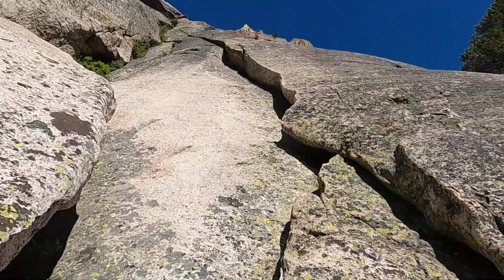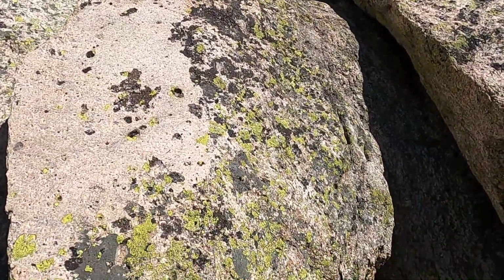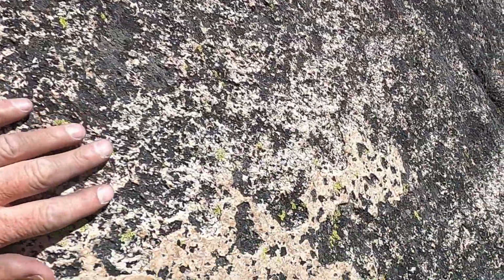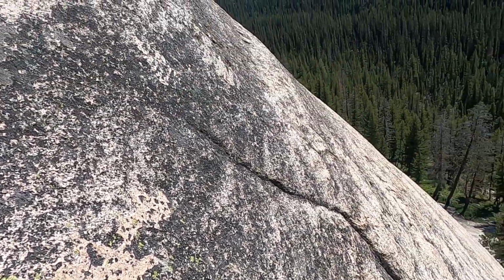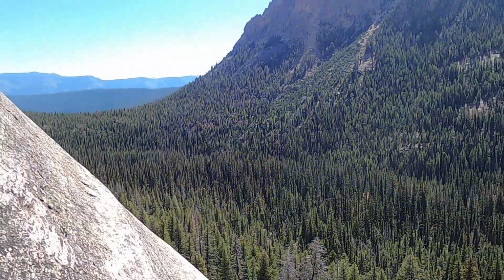This is supposed to be the best one, what we sometimes call as climbers the Multipitch. And we've still got the glacial polish on the rock. So we've got these very slippery polished surfaces from the glaciers passing over. So we know the glacier in the canyon came up at least this high.